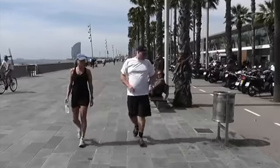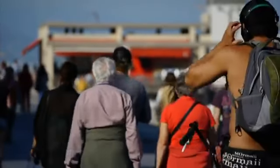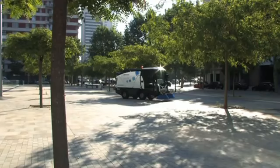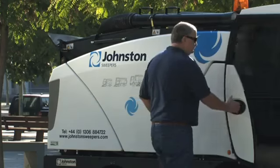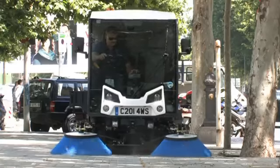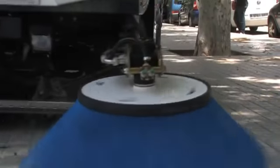All over the world, the job of cleaning our cities gets tougher every year. As urban landscapes change, populations rise, and new architecture mixes with old, the challenge grows greater. To stay ahead, our customers need machines that can drive productivity up, keep costs down, and minimize impact on the environment. No other manufacturer meets these three key objectives more completely than Johnston. And this, our new C201 compact sweeper, is the perfect example of the Johnston approach.